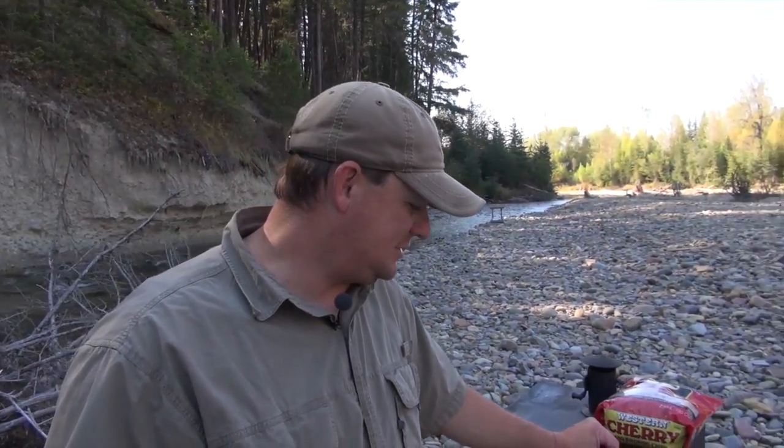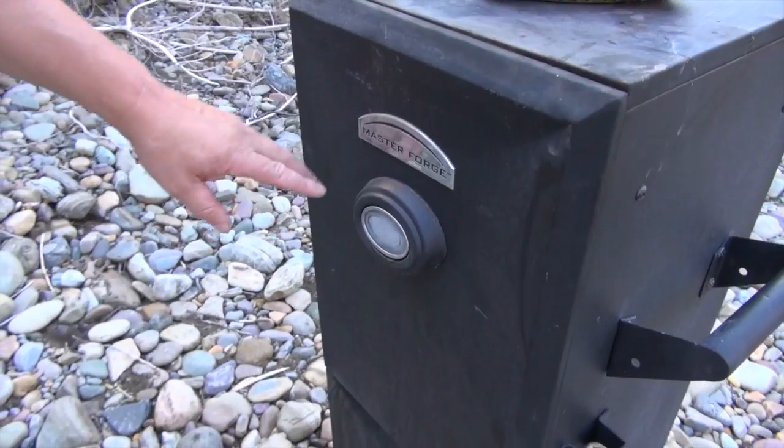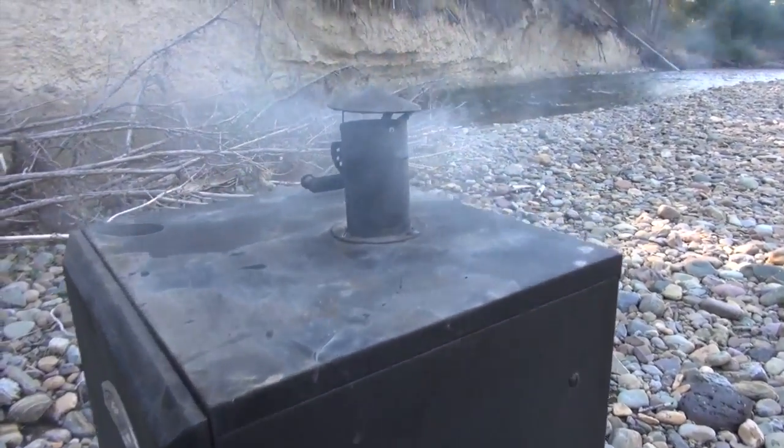So we're getting ready to smoke these fish up. I got my smoker out here. One of the cool things is it has a thermometer right here on the front, which is really important because when you're smoking fish or meat or anything like that, you don't want to get too hot, because once the meat cooks, then it's going to stop absorbing all that smoke.